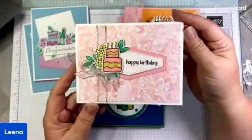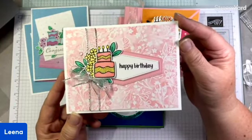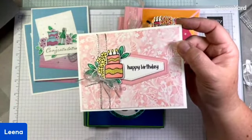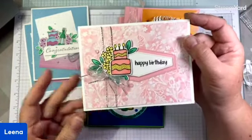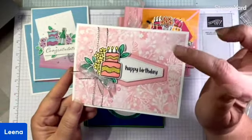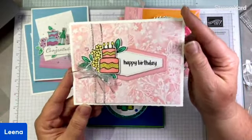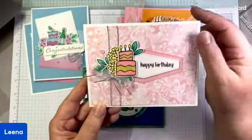So here is a birthday card, very soft and pretty, using some of the Unbounded Beauty Designer Series paper, which just has come back in stock today. So if you've been waiting to get this, it has been out of stock for about a week or so. It is now back in stock just in time for the sale to start tomorrow. Now, this is not on sale, but if you're wanting to order bundles, you can add a pack of this paper. So again, just really played around with the individual images, my little flowers and some leaves from my little potted plant.